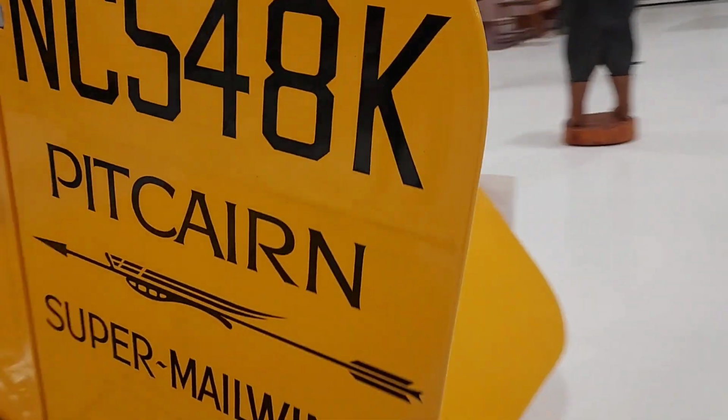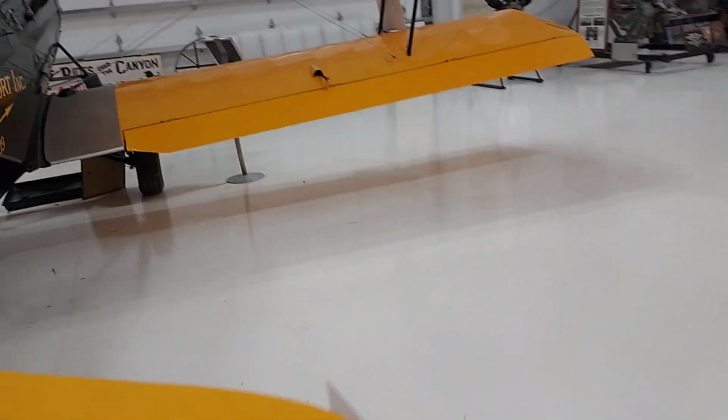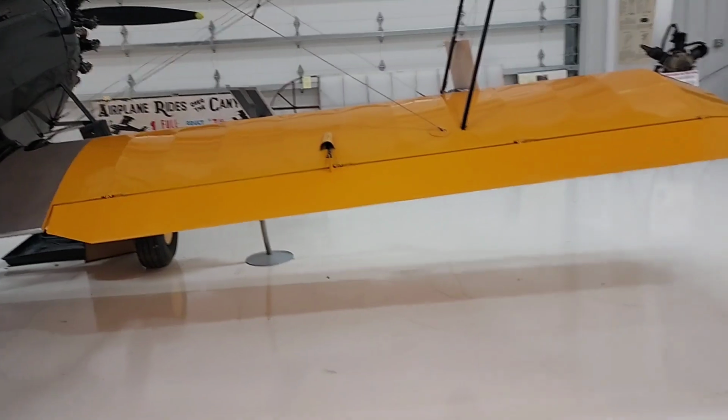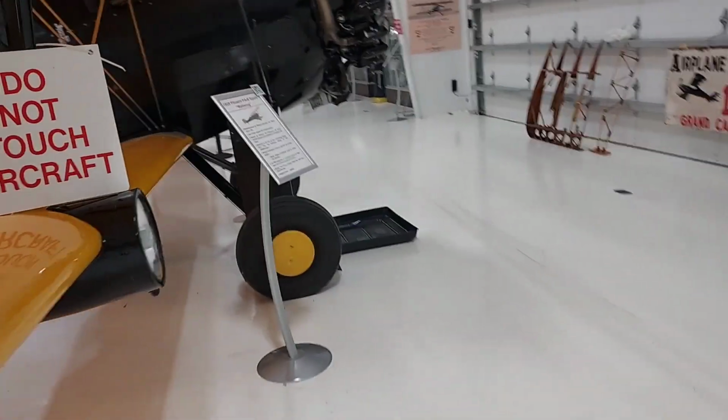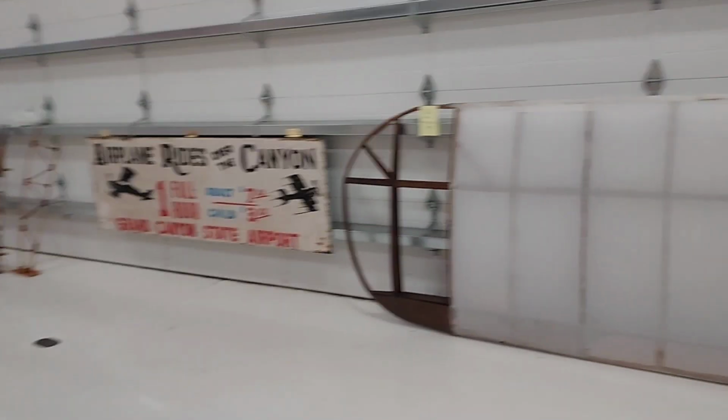Eastern Air Transport. This was a mail aircraft, Pitcairn mail wing. All skinned, right? Yep. Here's some wings that were, you can kind of get an idea how they're built up.